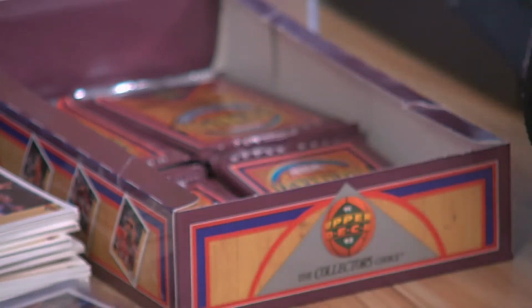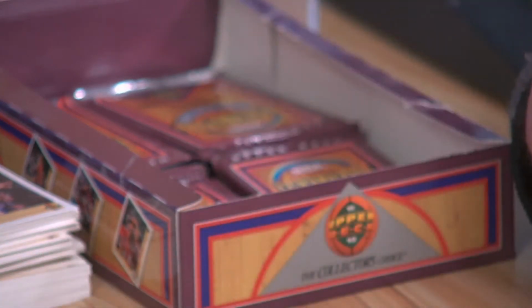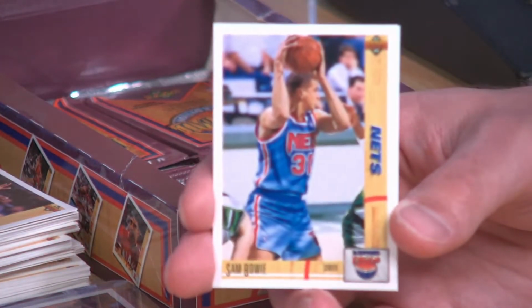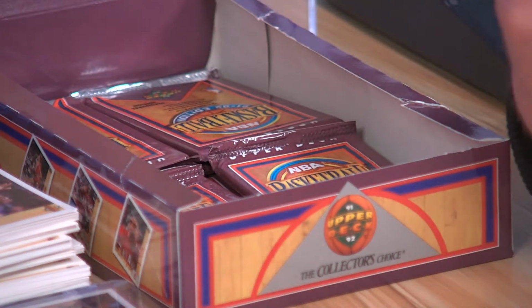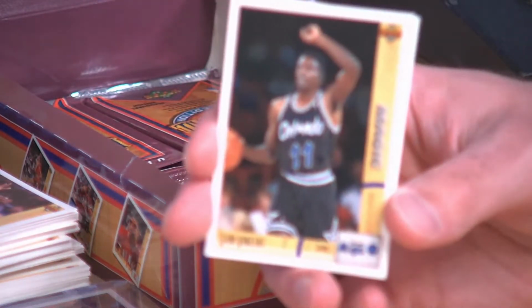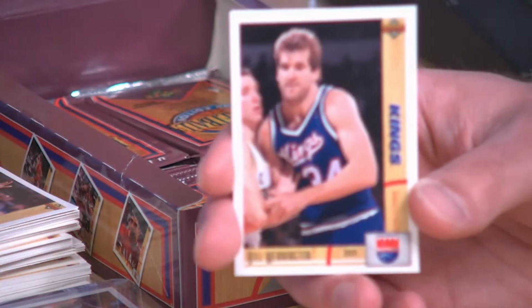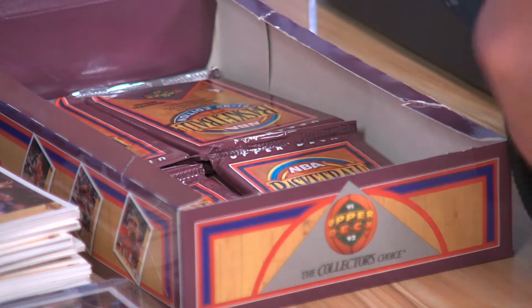Johnny Dawkins. John Salley. Mark Aguirre. Sam Bowie. George McCloud. Sam Vincent. Bill Wennington. I lost focus for a second on the card. Then we have Wayne Cooper.